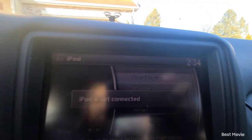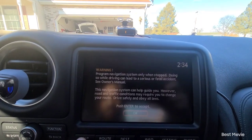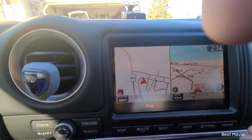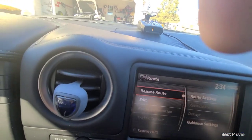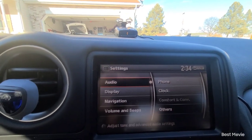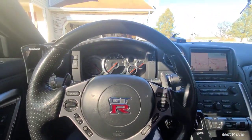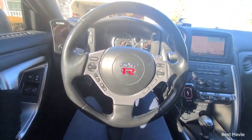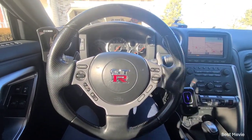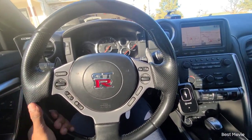But if you see, this is the same screen. Everything is the same. I mean, unless you'd figure that out, right? Everything's the same. Same infotainment. Everything else is different though. Like the steering wheel kind of feels the same, but it's different.